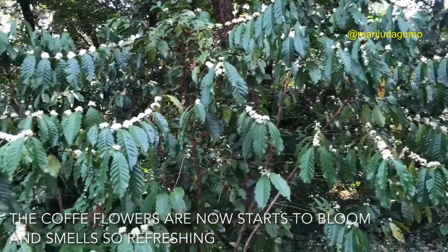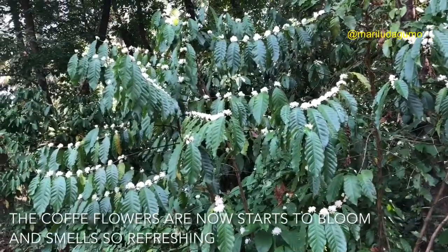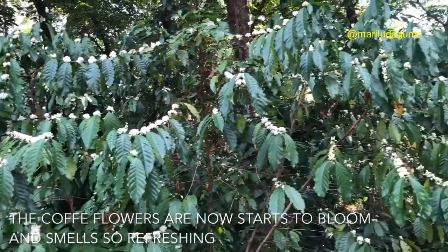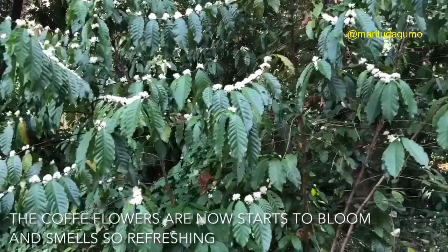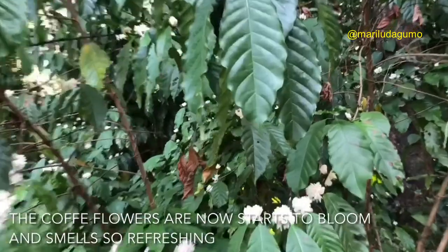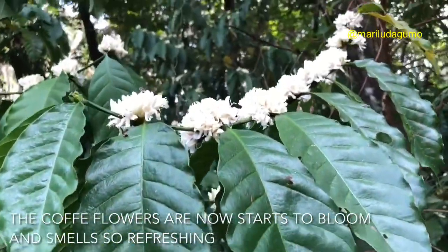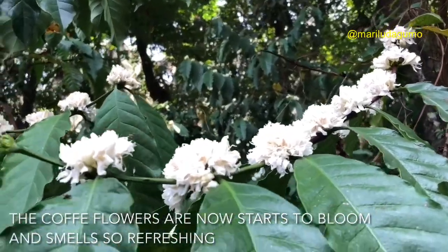And after a few days of waiting for the coffee flowers to bloom, this is it now. It is blooming very nicely, and I'm gonna show you the close-up ones. And it really smells good. This coffee really smells good. The flower smells very nice.